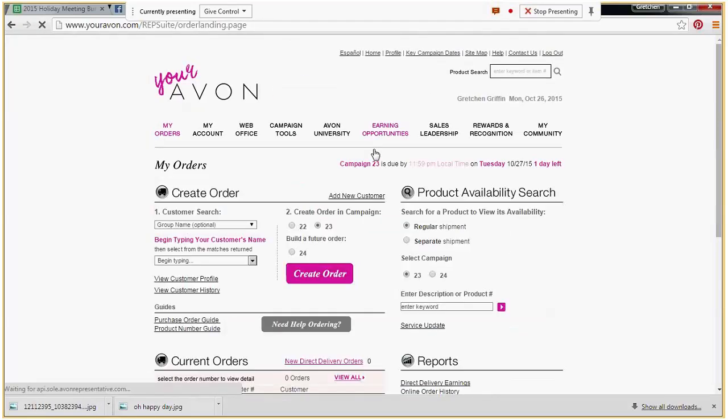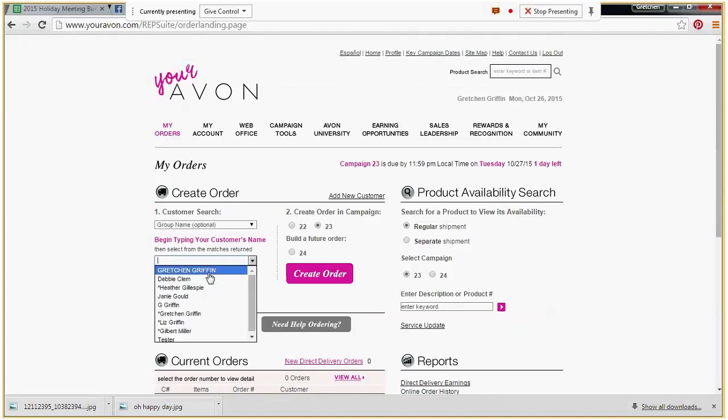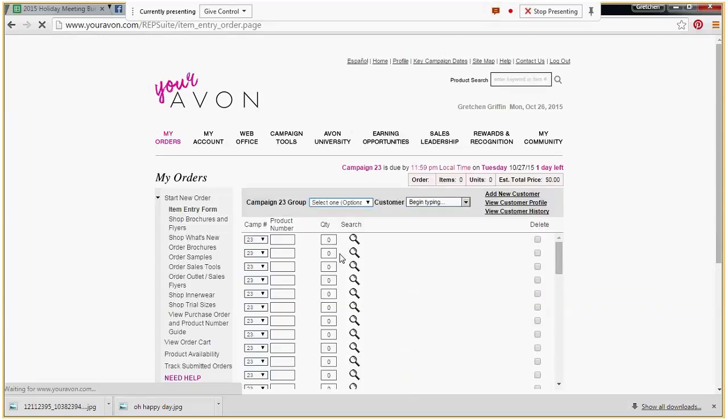Basically, I'm at my orders right now. I'm going to click on my customer name, which is me, and I'm going to click Create an Order. I'm in campaign 23, so you always want to make sure right here where it says Create Order in Campaign, you always select the current campaign. If I would select campaign 22, it's going to consider this a late order and it's going to charge me a higher shipping fee. So this is not where you want to back order things. You want to make sure this is always set at the current campaign. And then I'm going to click on Create Order.